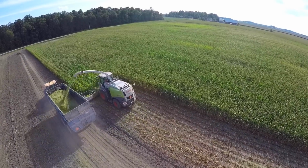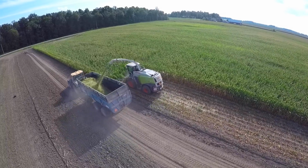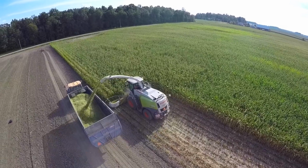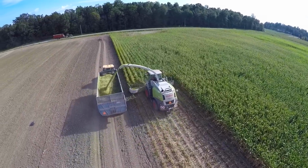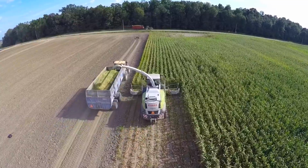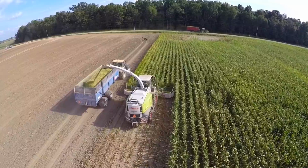So that being said, there's years guys start chopping corn as early as August 15th in this area, and sometimes it may even go into mid-September till they get started. But usually corn silage is pretty well getting wrapped up by the end of September, just depending when it was planted and what kind of growing season you had here. But anyways, this is a little bit early for this area.